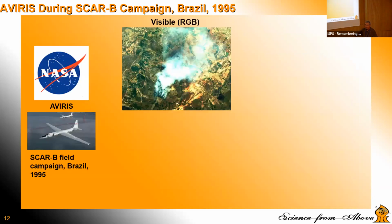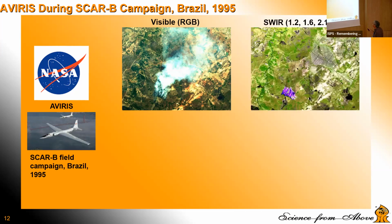So let's test this hypothesis or this approach. The first test was an experiment that was conducted by NASA by flying the AVIRIS instrument over a wildfire in Brazil in 1995. Here we see the visible image of this fire. When we are using the SWIR band instead of the RGB, the true colors, we see that the atmosphere is penetrated. In the visible, we don't see anything beneath the smoke. Here, the smoke is clear. We see the ground and we see the active fire.